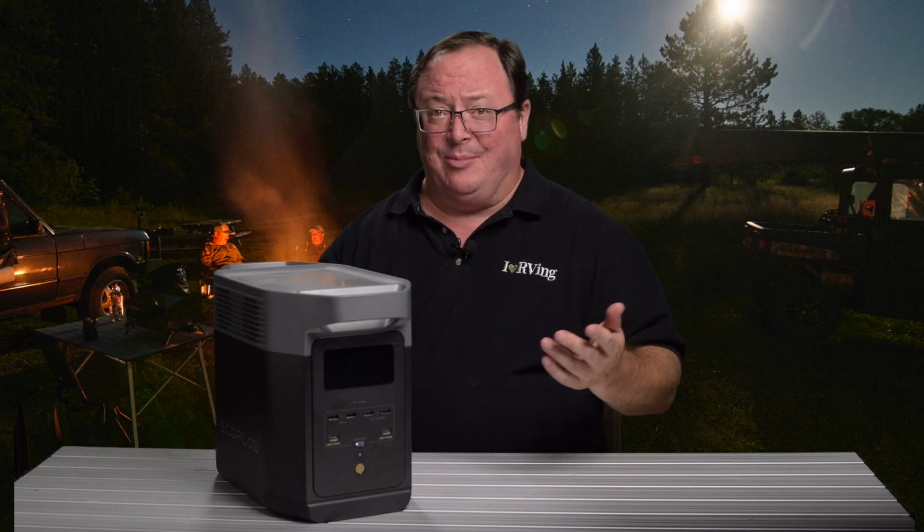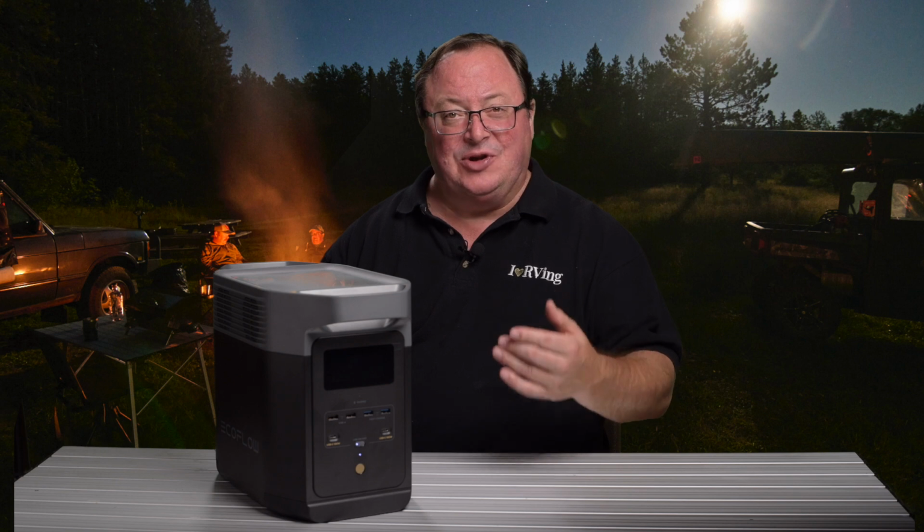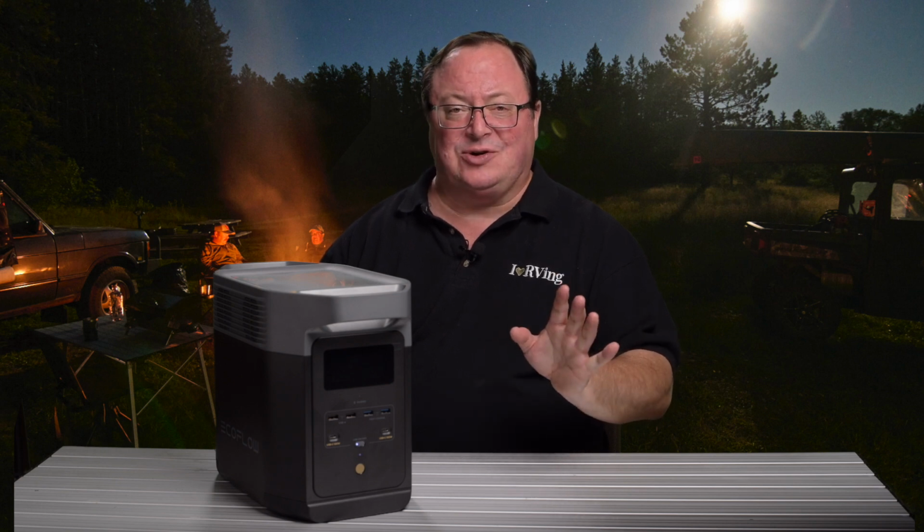At home or at camp, a gas generator isn't always an option, and even when it is, a lot of times the noise and the smell are just not cool.